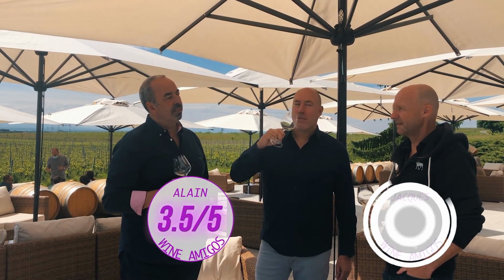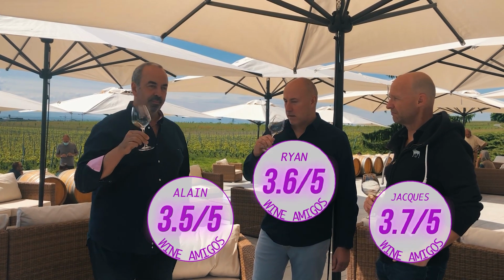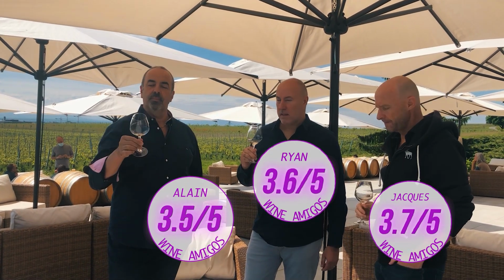Santé. It smells really nice. Nearly sparkling. Very dry. When you smell it, very fruity. Fruity and dry in the mouth. I will go for 3.5. 3.7. 3.6. It's a nice nose. Not the best one I've had, but it's good.